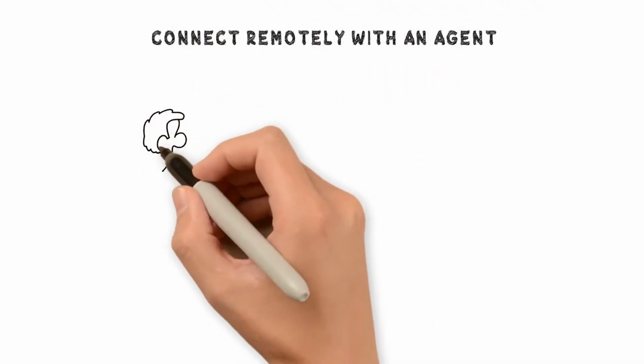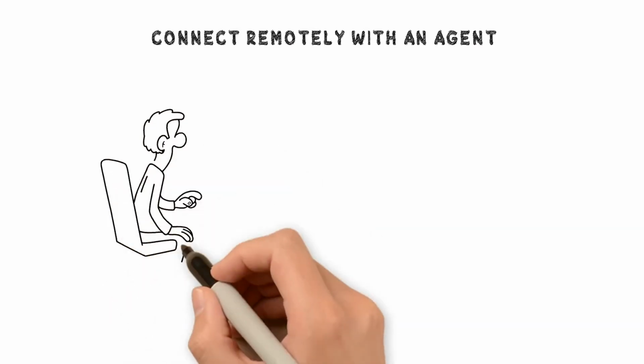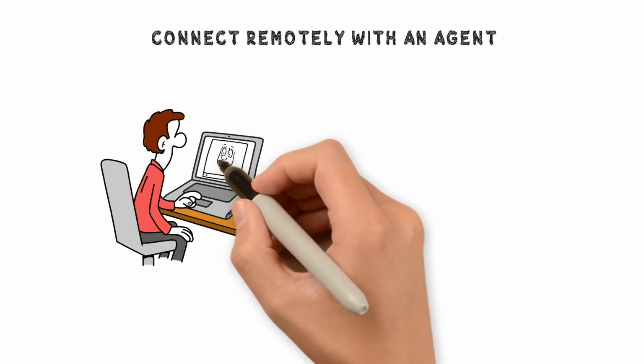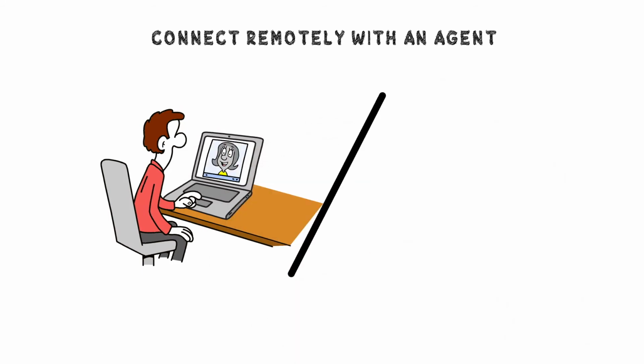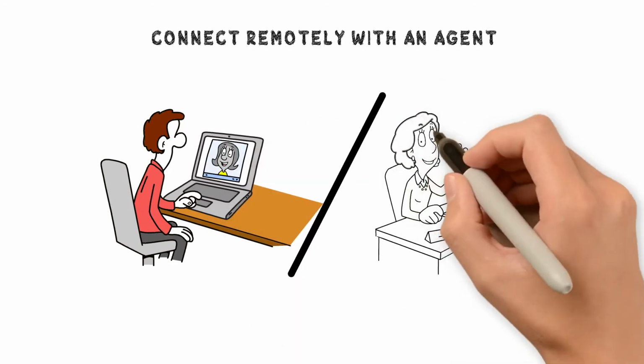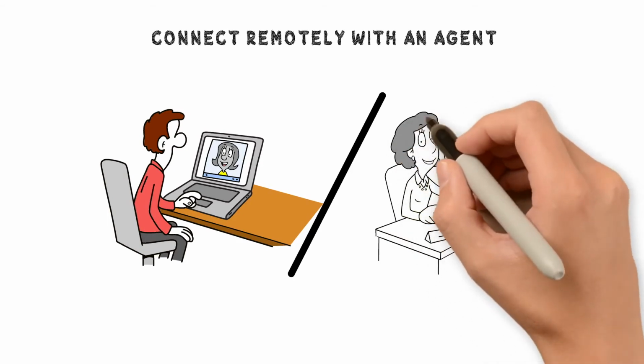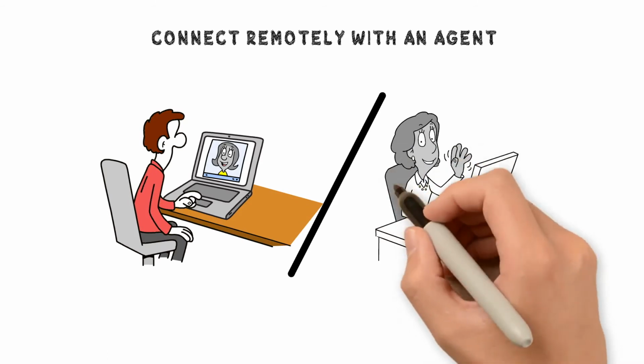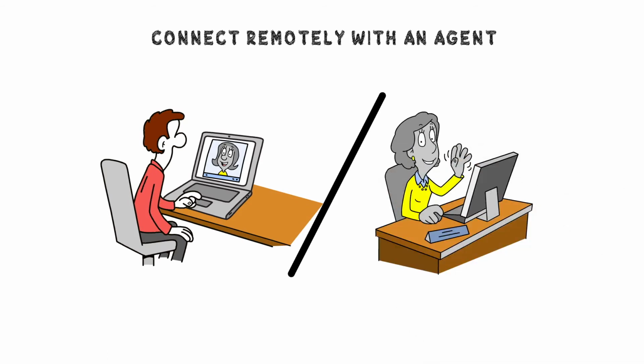Connect remotely with an agent. Now more than ever, it is useful to work with a reliable real estate advisor, and when it's time, you will be ready and the entire process will go faster. Whether it is through chatting or video calls, a real estate specialist will guide you on how to manage the many challenges of the current market without having to put your plans on halt.